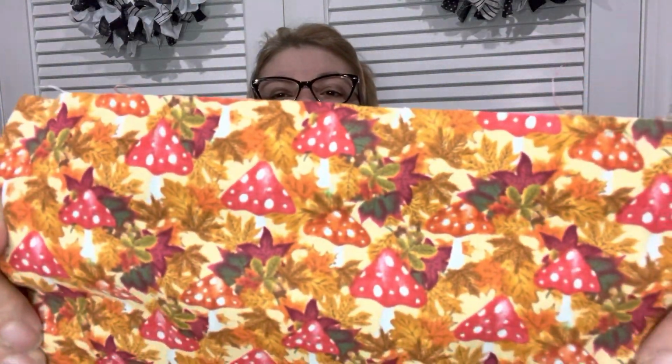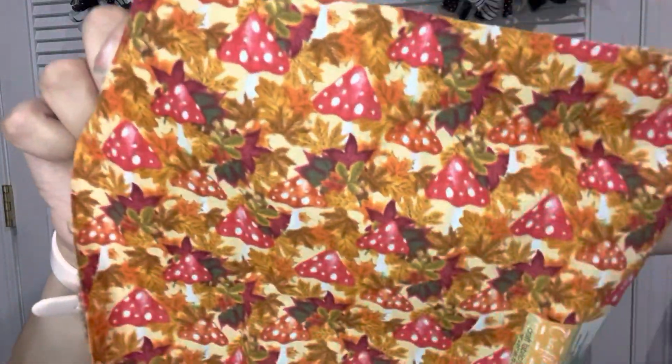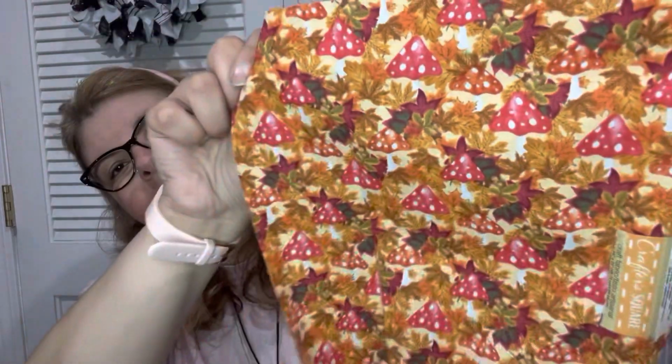And then this one just has mushrooms, which I'm not even sure this is my thing, but if you're looking for something fall to match your other fabrics, this would be probably a cute idea.